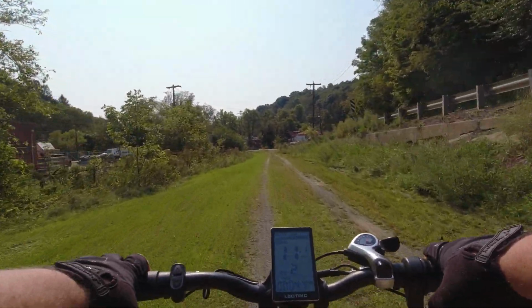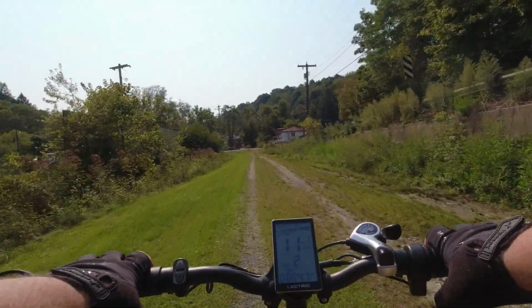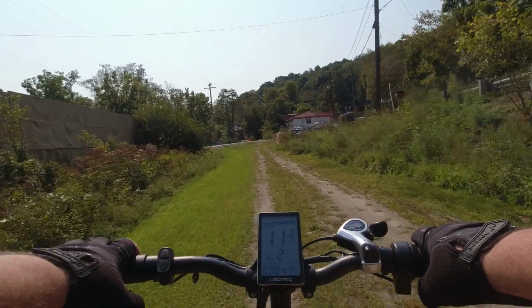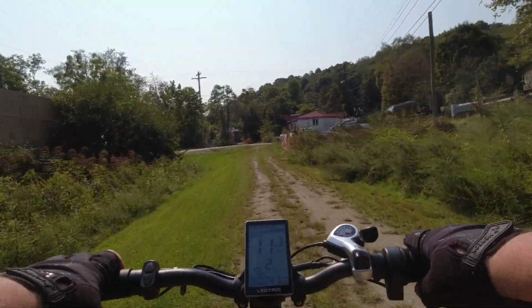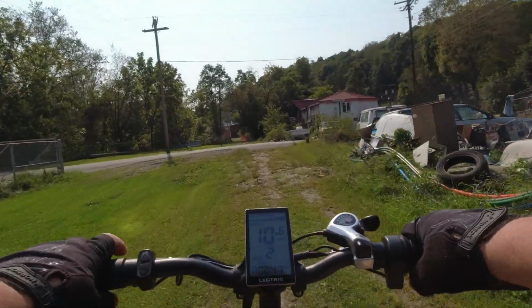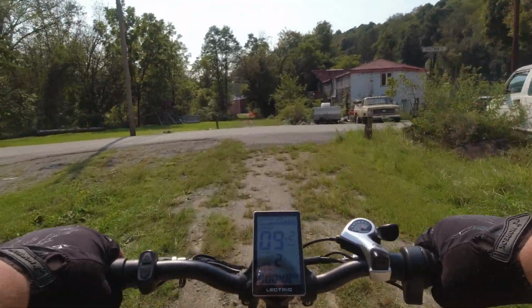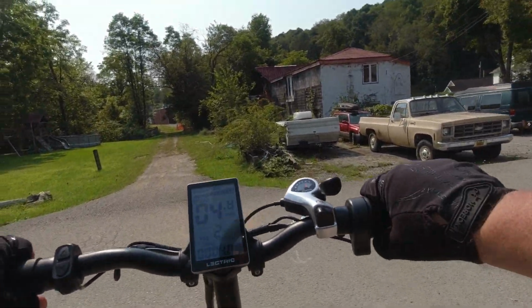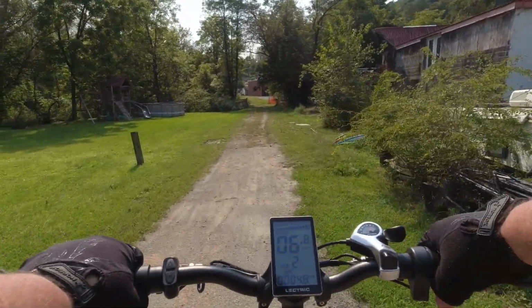Hopefully, as more people get e-bikes, people will understand them a little bit better. Because they're not like riding a motorcycle. You're not going to go spinning up the place with a throttle or any of that type of stuff. And I think that's what they think. I think they think you've got a throttle and you can go ripping out through there.